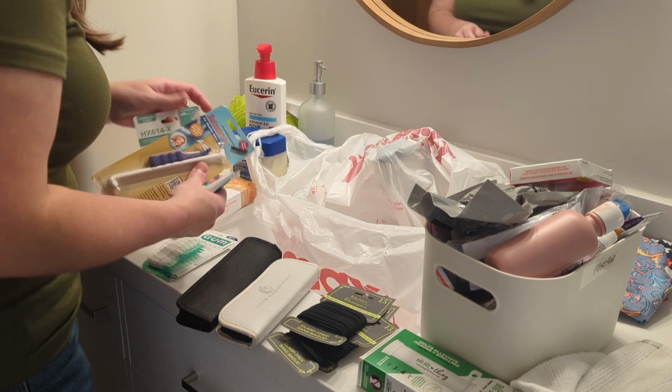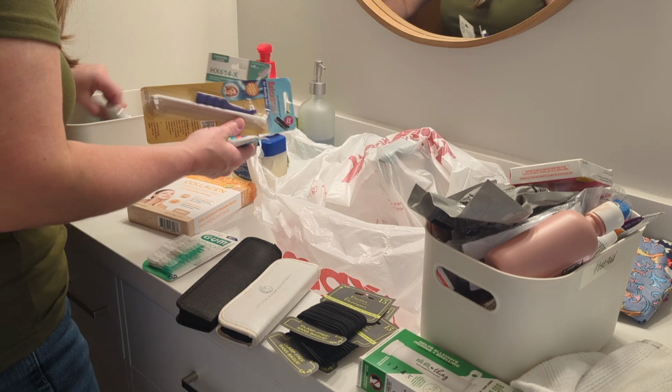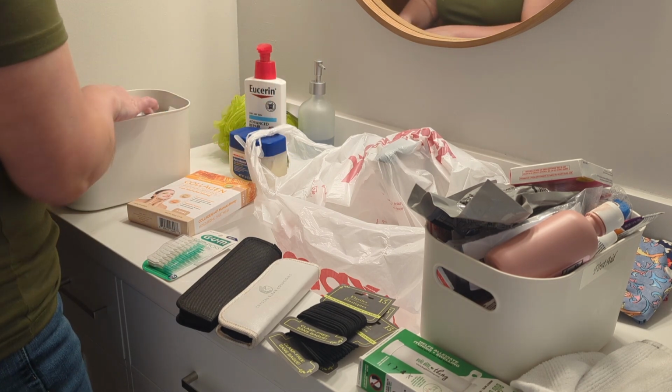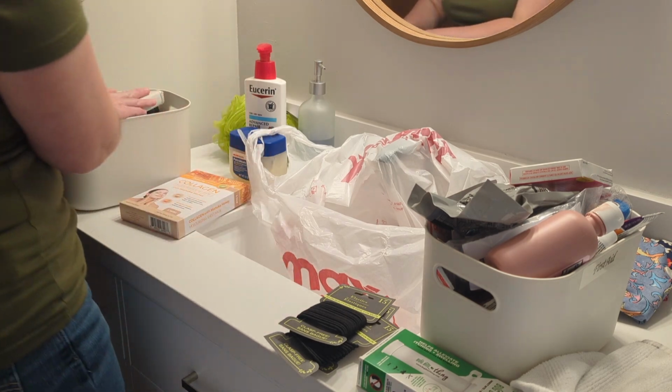We've got extra toothbrush heads. This can all stay, obviously. We still use this stuff. So that I'm okay keeping.